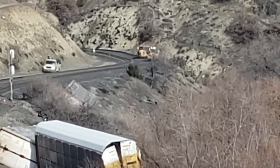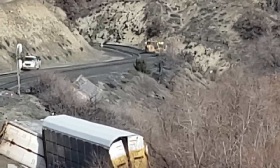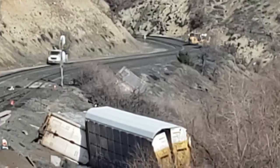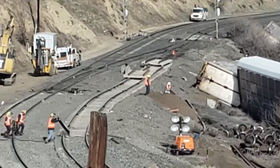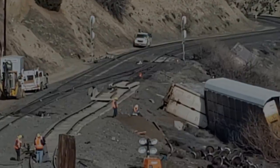But that is a tamper and a regulator back there waiting for all this to get set up, get the ballast dumped, get the panels in, so they can come down here and get this all surfaced, tamped, and ready to go.